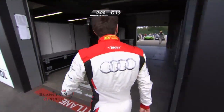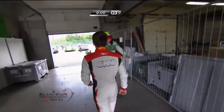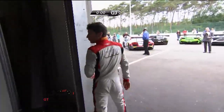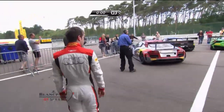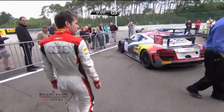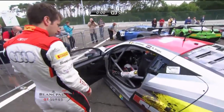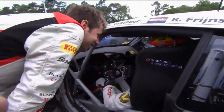Thank you very much. And out to Parc Fermé to greet Laurens Vanthoor. Very strong job there. So it's good to see the spirit between the drivers. Norbert Siedler just coming back and giving him a shake of the hand, but quiet satisfaction, I think, in the team WRT camp. Their home race, obviously pole position, very important for sort of patriotic reasons, but also just the rise and rise of this duo. Really, yeah, I mean, a great pair.